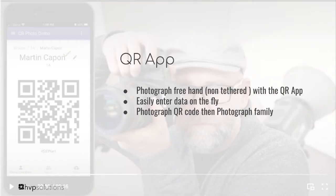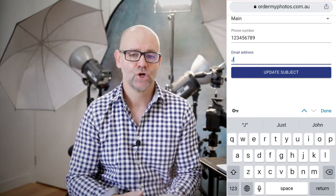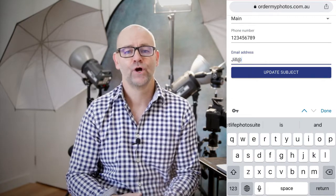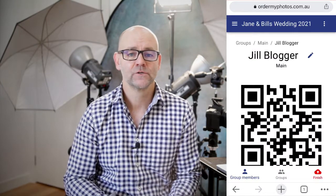Alternatively, in some cases, you may not be able to photograph tethered to a laptop. Using the QR app on your phone to gather details and match data is simple. Add the subject details to the job, photograph the QR code, and then photograph the family. Repeat the process for each family. Post-shoot, import the images into PhotoLink and the data and images are automatically matched.